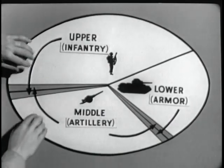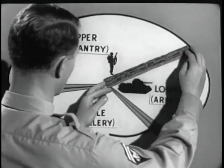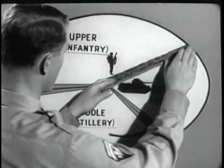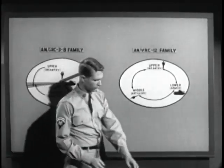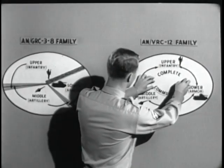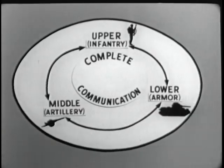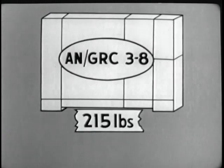Armor can communicate with artillery within this limited overlap. Infantry can communicate with artillery within this limited overlap. But without additional equipment, there cannot be direct communication between armor and infantry. With the AN/VRC-12 family, there is no such limitation. Any unit with a VRC-12 can have complete communication with any other unit having a VRC-12.